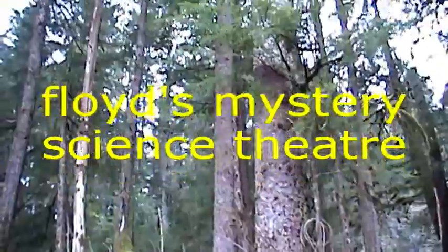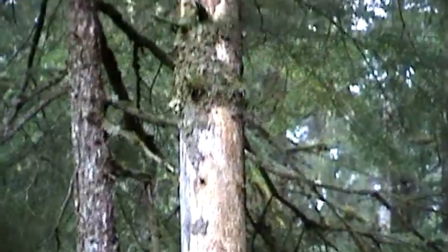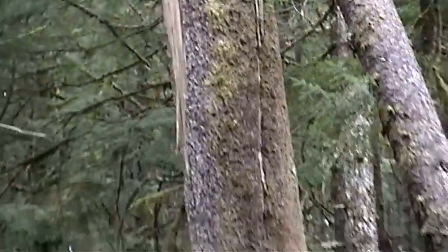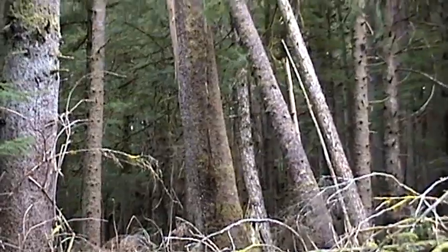Where I live, we've got lots of tall trees. They're all pretty straight grained. You know, they all have straight lines. One thing I got to noticing though, after you see all these tall straight trees, is that every once in a while you'll spot one that's growing in a real spiral fashion.